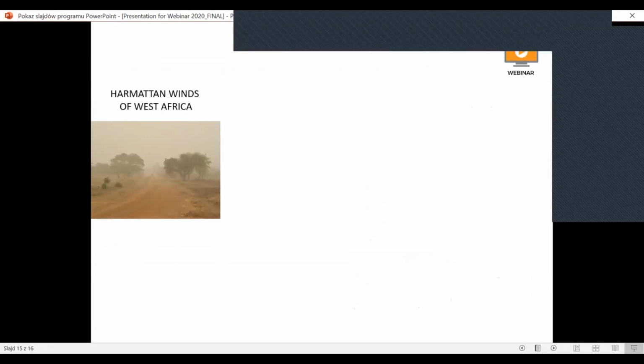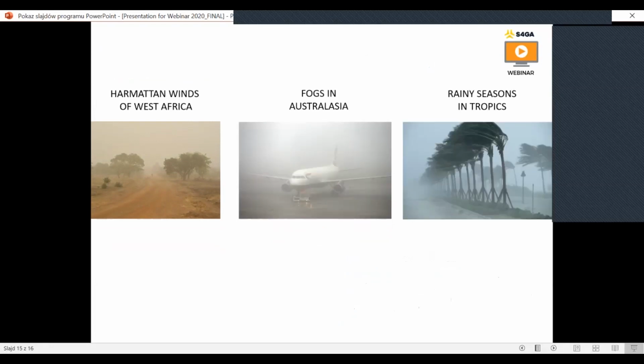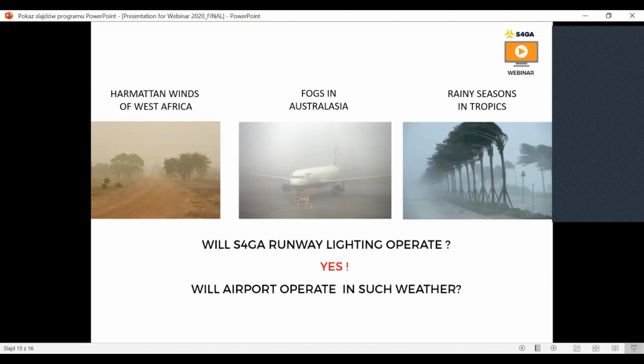Okay. Another question that we are frequently asked is, will your light work during the fog or heavy rain or strong winds? Because people think, well, there is a fog, there is no sun, light is solar powered, what will happen? Or there is dirt, there is sand, so what will happen? The answer is like that. Will our light work? Yes, it will work, it will operate, because it does not require sun every day. The question is, will airport operate in such weather conditions?